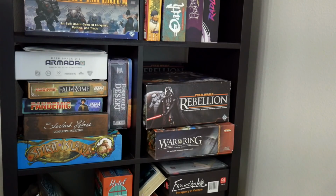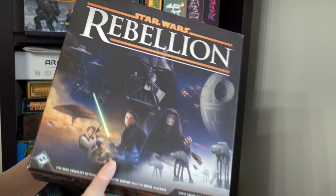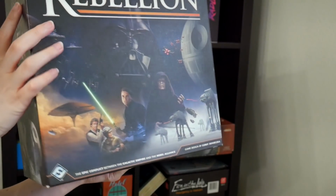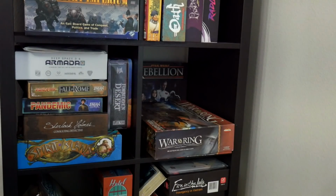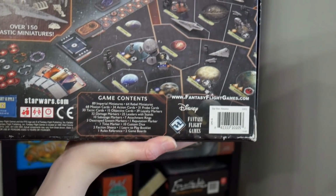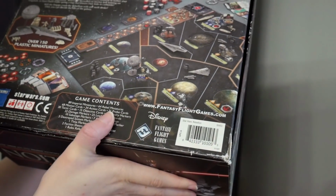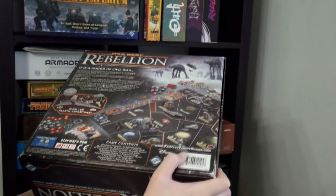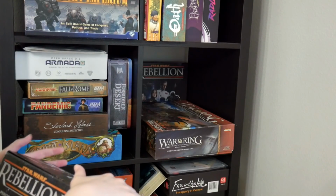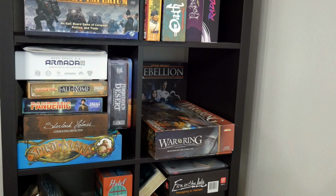And this is Star Wars Rebellion. A pretty fun, if I do say so myself, Star Wars battle game. The epic conflict. You get to kind of play the films out. And look how many pieces. It's got Death Stars. It's got Imperial cruisers. It's got AT-ATs, AT-STs. I mean, this is personally my favorite of the three, but then that might just be because I like the Star Wars IP the most. So, Star Wars Rebellion, I do recommend it.